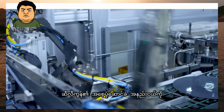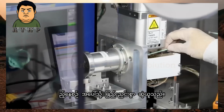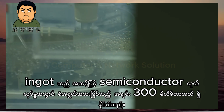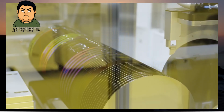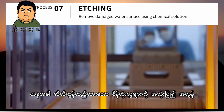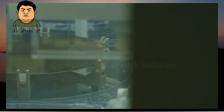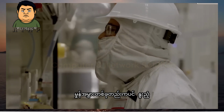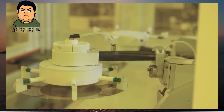A small seed crystal of silicon is dipped into the molten silicon and slowly pulled upward while rotating. The resulting monocrystalline silicon ingot can be up to 300 millimeters in diameter, the standard size for advanced semiconductor manufacturing. Now, the silicon ingot is cut into ultra-thin wafers about 0.5 to 1 millimeter thick, using diamond-tipped saws. Each silicon wafer is polished to a mirror-like finish, because even a single dust particle could ruin the delicate circuit patterns.